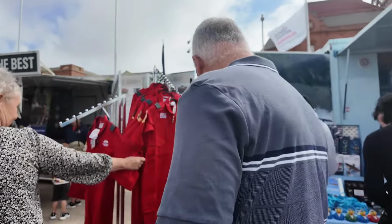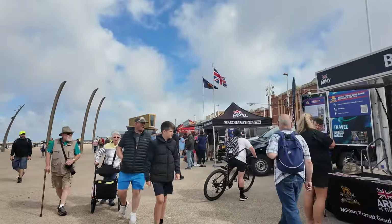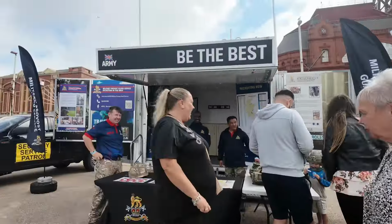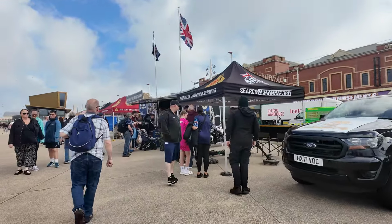Looks like you can even buy yourself a little jumpsuit if that's your bag. I would have thought more for the kids than the adults, but you never know.